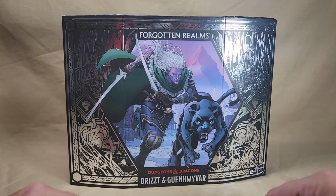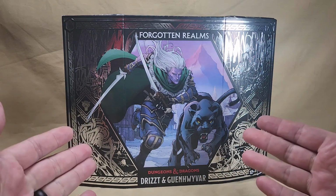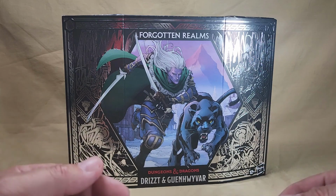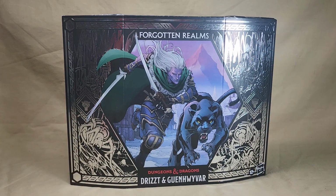Okay, folks, here we go. Drizzt and Guenhwyvar in the D&D figure line. Hopefully, there will be more. I've heard rumblings that there will be. I also know that NECA will be producing some of the 80s D&D figures. Super excited about that. Definitely will get some of those.